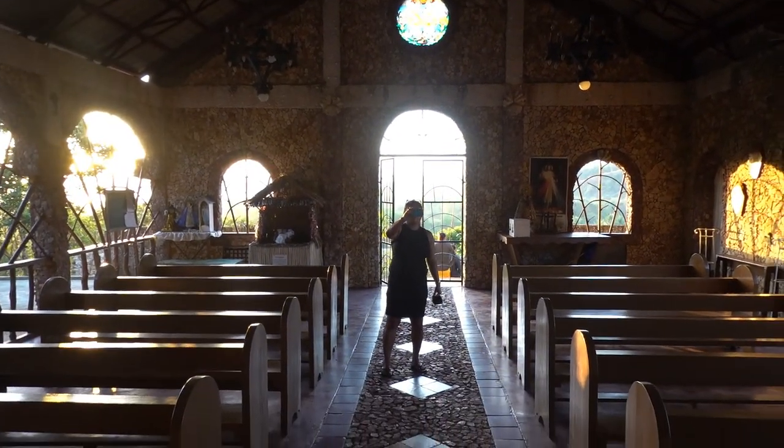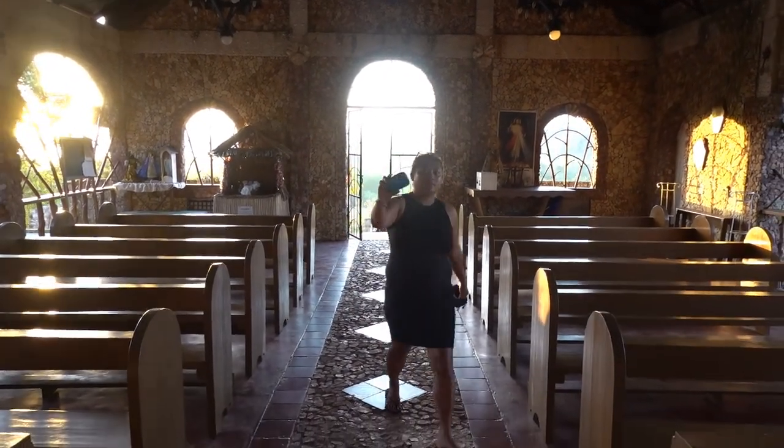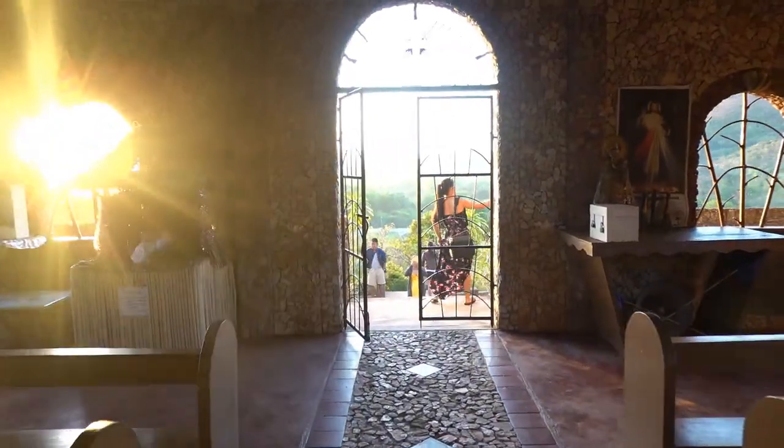But the lady said it was rebuilt in 1980. There was a little bit of a chapel here originally, but they renovated it or rebuilt it in 1980, so very interesting. Alright, so this was our first stop.